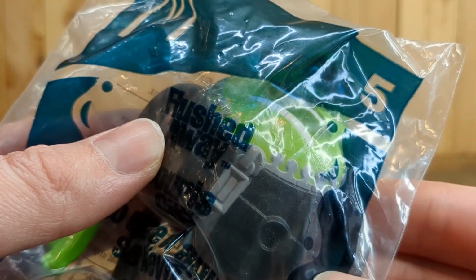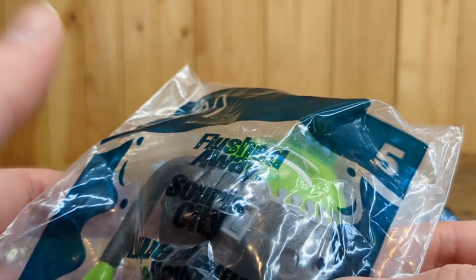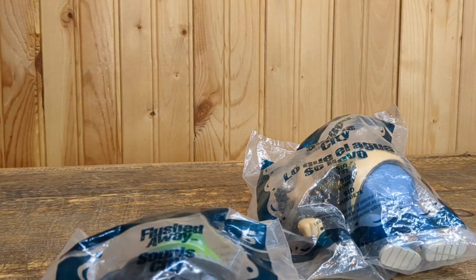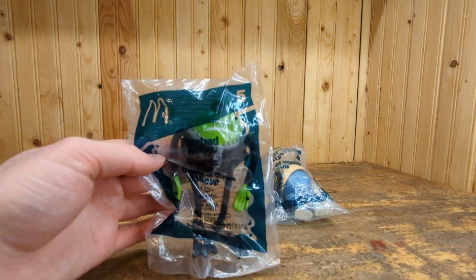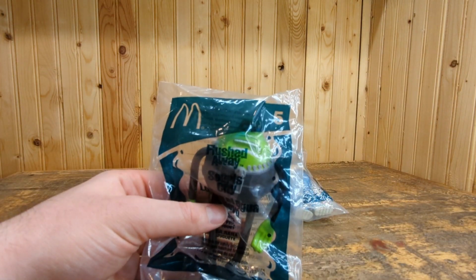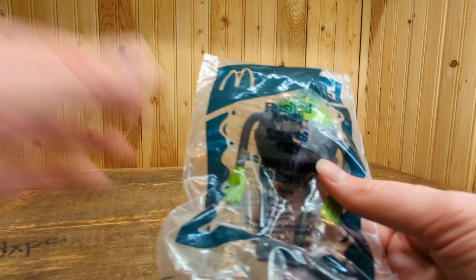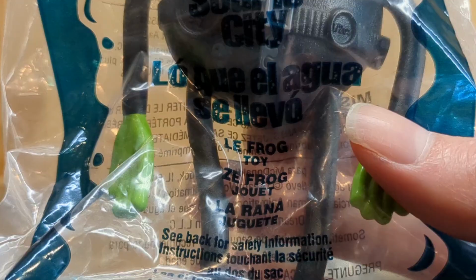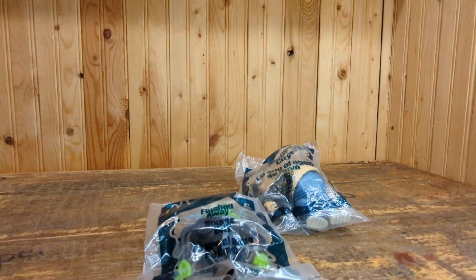I don't know exactly what he's wearing in the actual movie. It looks like some kind of, I guess it's just another jacket. I don't know. But yeah, there's the bag. I'll zoom out a bit so you guys can actually see the whole thing. There's his bag. It's number 5. Of course, I'm out of order when it comes to reviewing these guys. But yeah, there's La Frog, his name on the bag. You have to zoom in again because it just won't focus. There you go. Anyways, that's all I have to say about La Frog.